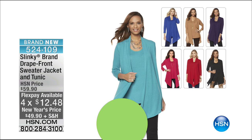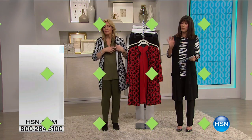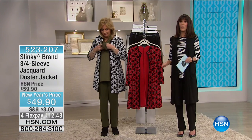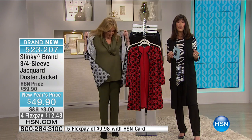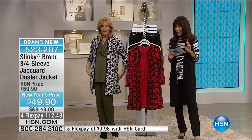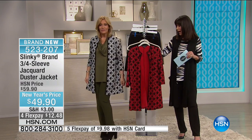Okay, well, this one, unfortunately, is going to be a lot quicker than we thought it was going to be. Brand new. We're thrilled with the fact that we actually had four colors. We have two. So all we have is the red black and the ivory black.